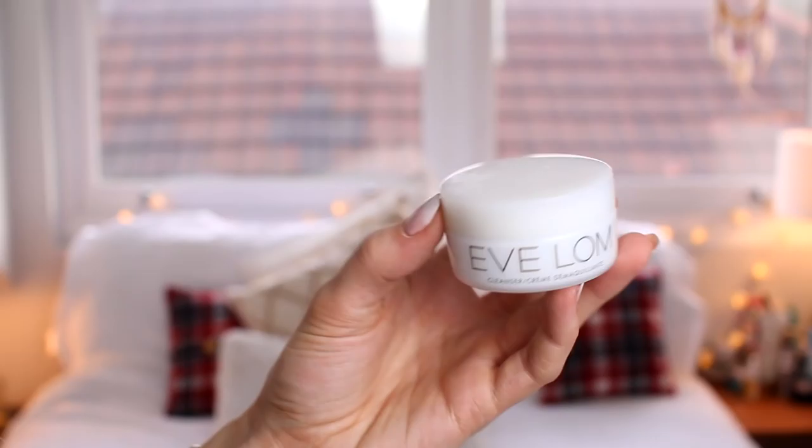Favourite cleanser? This was difficult. I have so many cleansers right now, it was a little bit extreme. However, straight away, I locked eyes with this one. I was like, yeah, you are the one for me. Yves Lom's Cream Cleanser. This is just one bad boy of a cleanser.